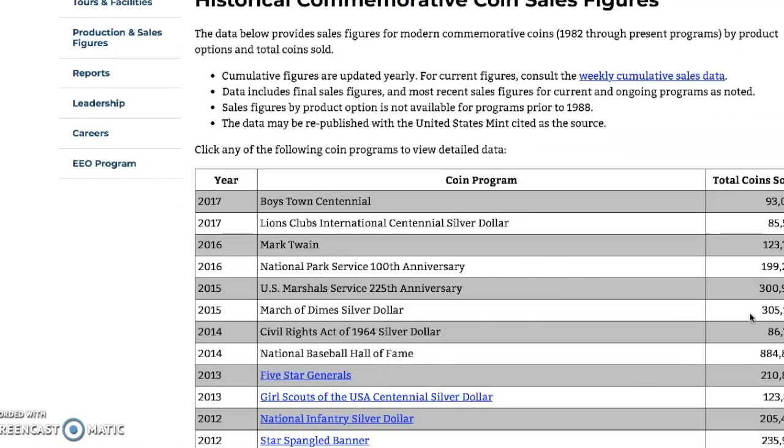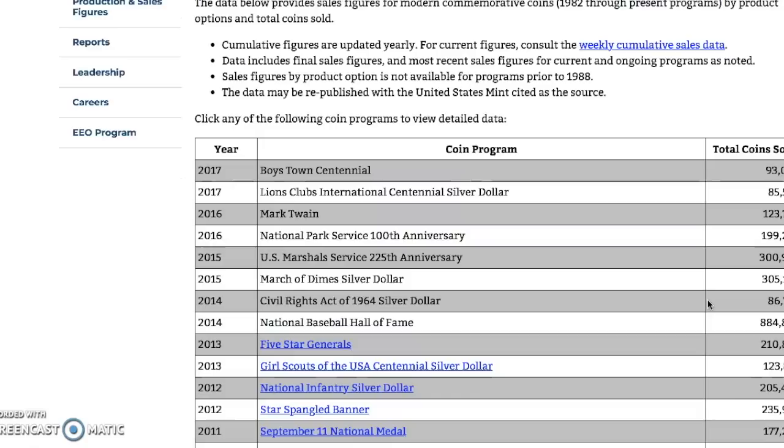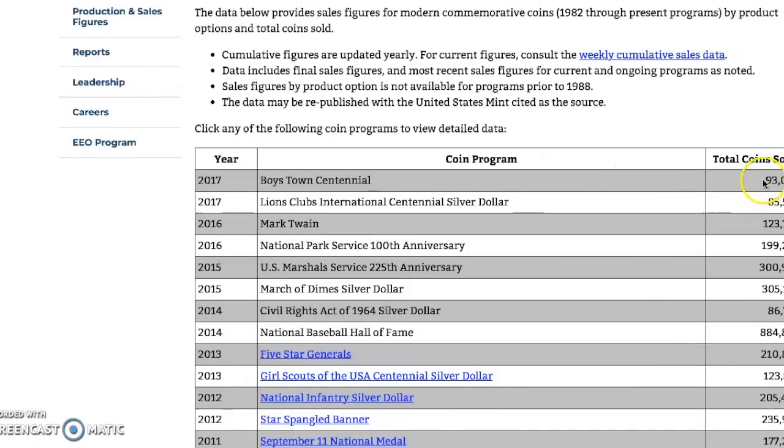But if we look back to previous releases, the Mint seems to like 400,000 as a mintage limit these days. For example, let's go to a more current set. Boys Town sold 93, Lions Club 85, Mark Twain 123, the Parks 199, the Marshals Service sold 300,000. I have that set. But the 100,000, I think, is a good level for the mintage.